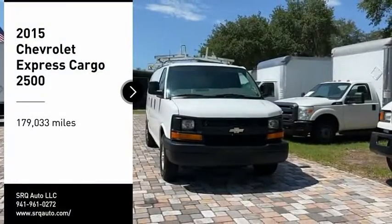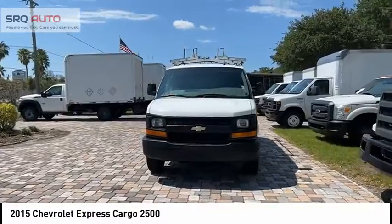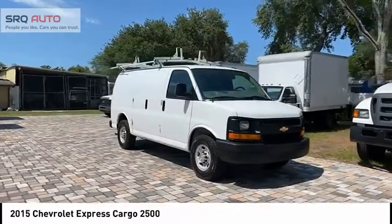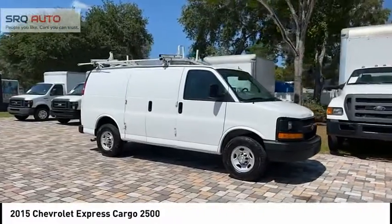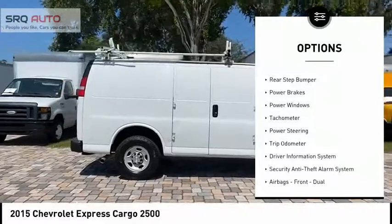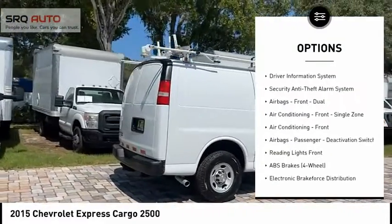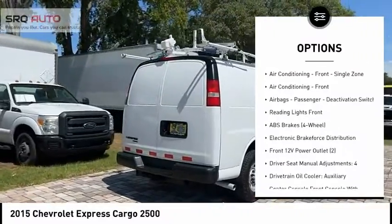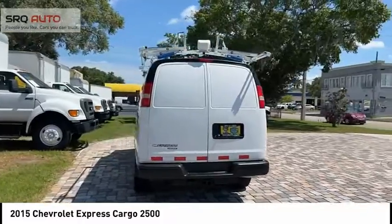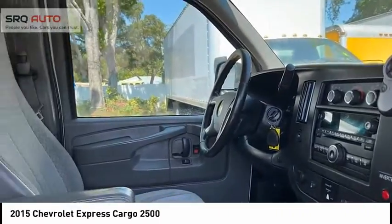We are pleased to show you the 2015 Express Cargo. The Chevy Express Cargo van is ready to handle all of your work tools, carpooling to work, or running the kids to soccer. Here are some of this vehicle's great options: traction control, stability control, daytime running lights, rear step bumper, power brakes, power windows, tachometer, power steering, trip odometer. Searching for a dependable vehicle that looks great too? You found it, so stop in today.